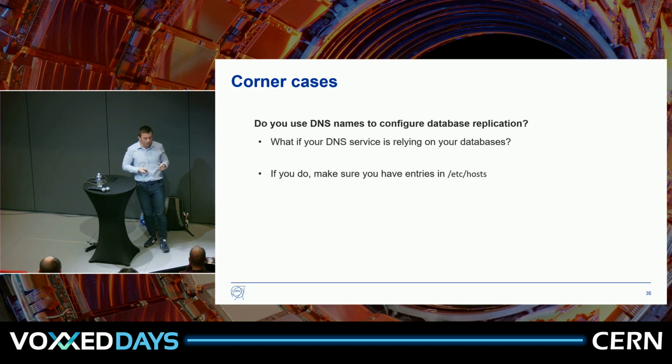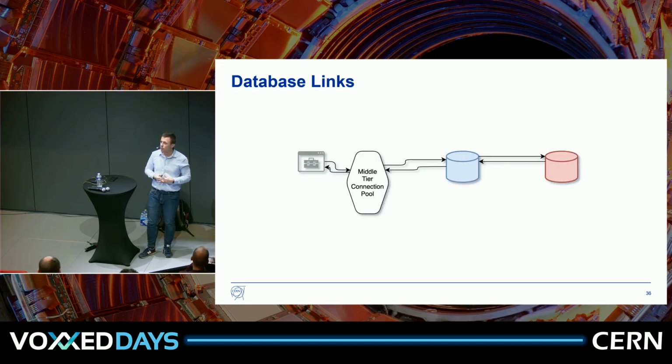So another thing that I want to present to you is a very, very powerful tool from Oracle, which is called database links. A database link allows you to access data from a different database using this particular feature. Here you can see a simple application. It's using a middle tier connection pool, which is connected to the blue database. And then there is a database link between the blue and the red databases. So your application might be relying, without even knowing, on a different database.